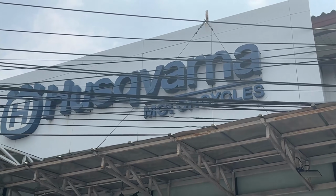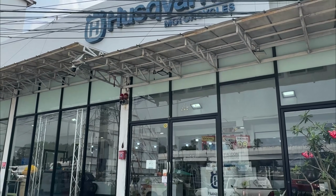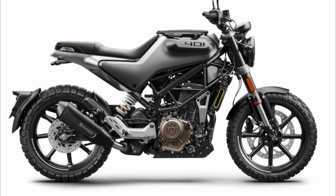Let's go down the road. So over at Husqvarna, well, they were closed this day, and I'm not sure they would have this bike in stock anyway. It might be something you have to order, or maybe the store in Bangkok would have it, but it's called the 401. There it is, Husqvarna.